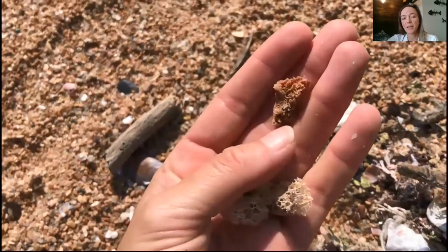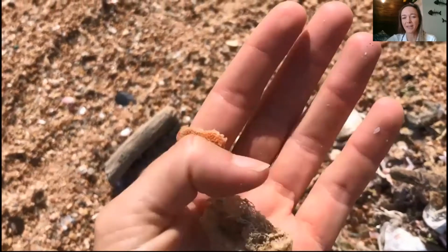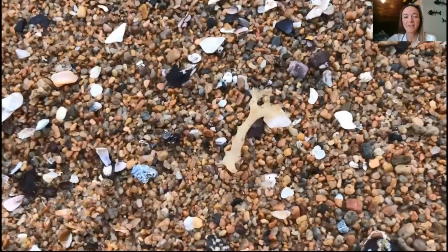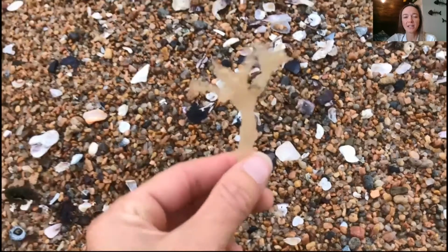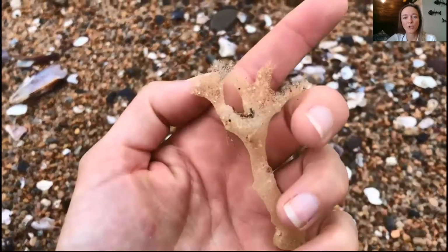So you'll see sponges often in the rock pools and out at sea as well, and they often don't look like they are made of much. But if you have a look at the skeletons that wash up on the beach, you can see that lovely, intricate, delicate nature of their skeleton, made of spicules and sponge and protein.